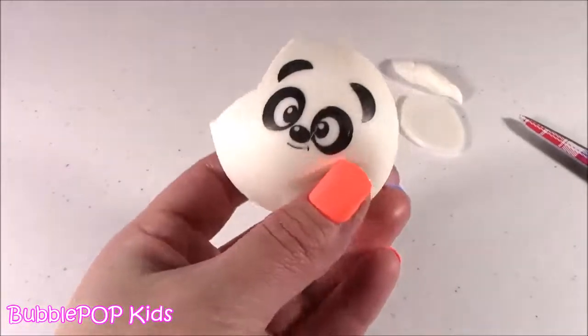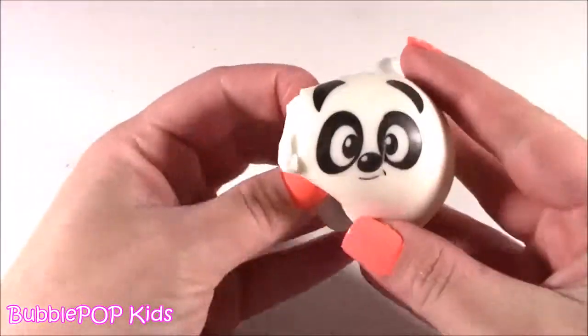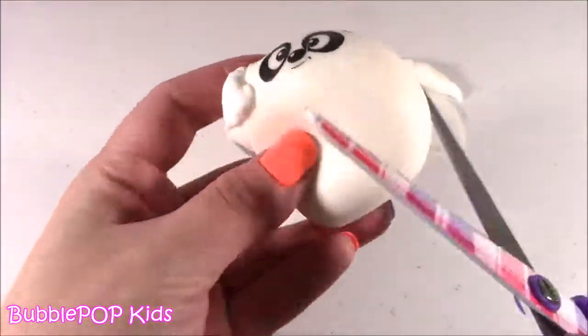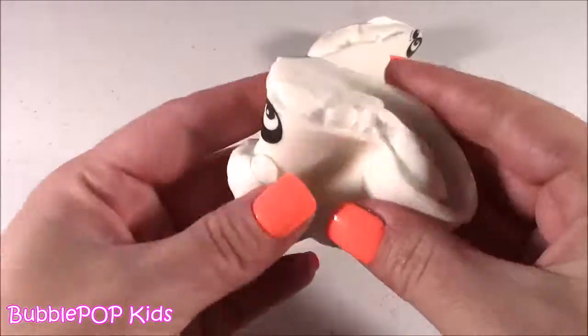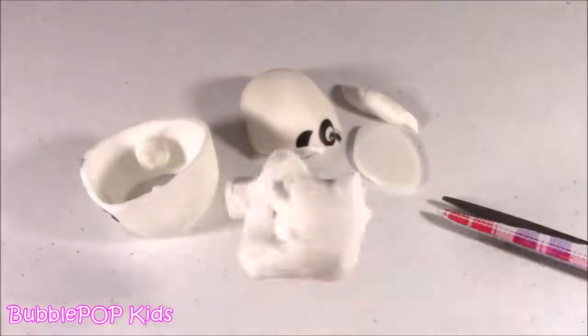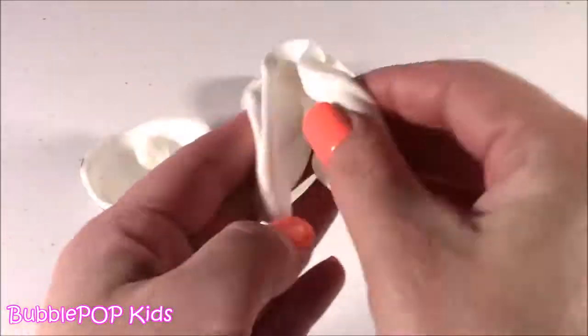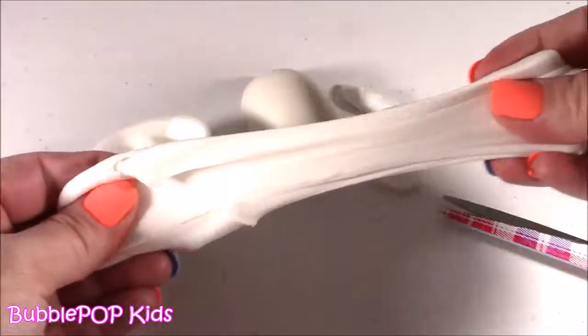Oh, look. If you still want to save the Mochi Panda, you could put all of this squishy dough back inside and seal it up. Or you could just chop it right up the middle. With the cream! Really don't know what it is. It's almost like a bouncy clay. It's super light and airy. And it is the best. Look, I could do this all day.